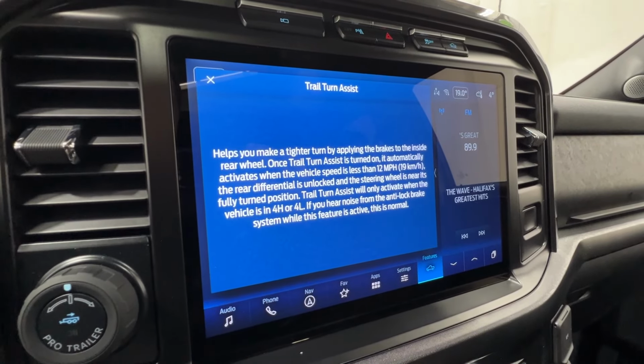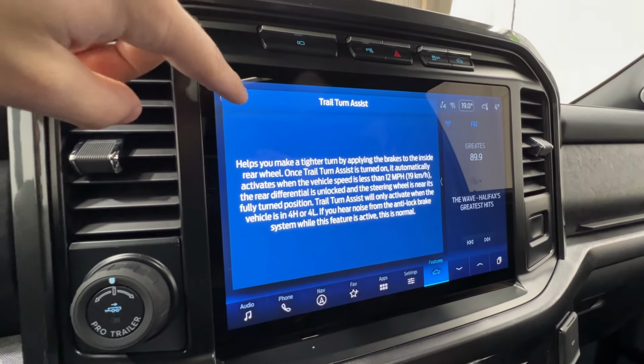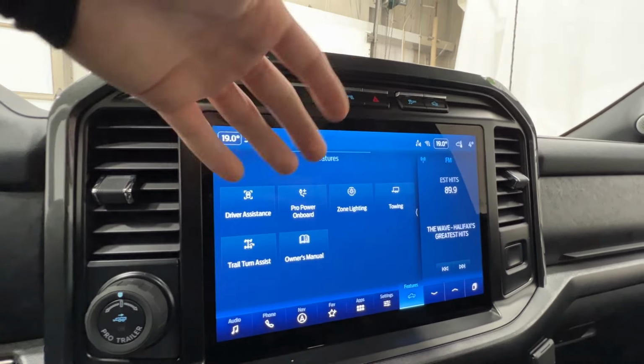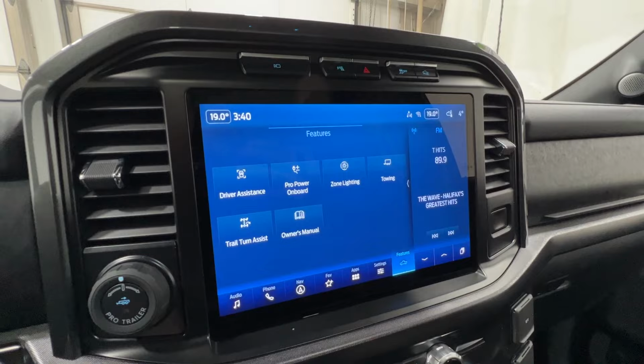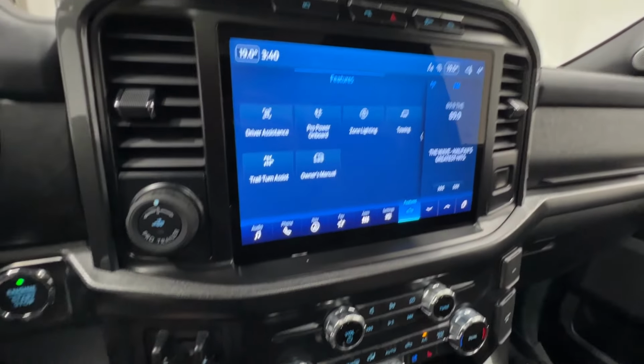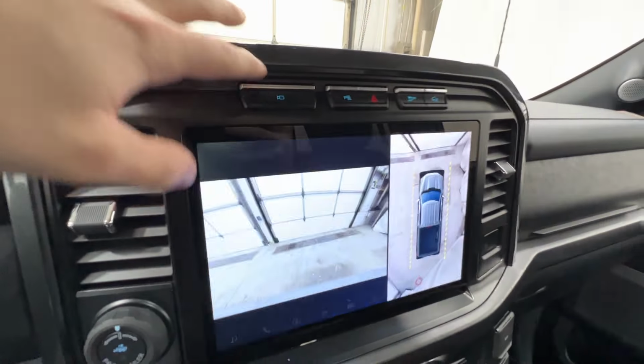I'll give that a quick read here. You can read that through. We also have the zone lighting, driver assistance features, towing, all that. Lots and lots of information in this screen. It's a very, very nicely designed screen. Ford really did a great job with that. We also have the camera system up here.